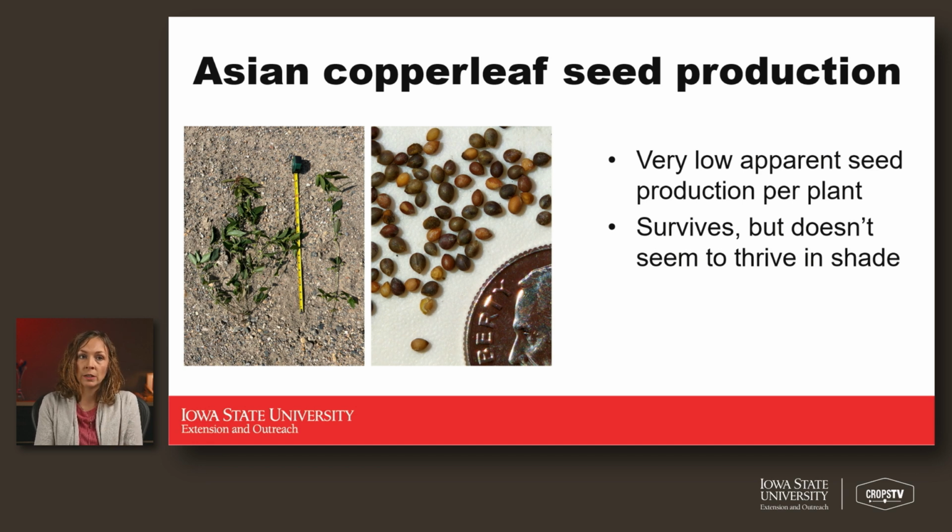You can see that picture there on the left actually shows the comparison of a plant that was in basically full sun compared with one that was growing underneath the soybean canopy in a field. A very little difference in overall plant height, but you can see the one in full sun is much more branched, and it produced only about twice as much seed as that plant that only has one long stem. And you can see in the right there the image of the seed. They are very small. They're quite a bit bigger than waterhemp seed, but I would equate them kind of with the size of a turnip seed. It does survive well underneath shaded canopies, but it doesn't thrive.